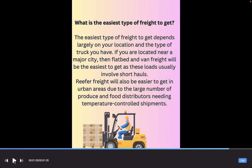What is the easiest type of freight to get? The easiest type of freight to get depends largely on your location and the type of truck you have. If you are located near a major city, then flatbed and van freight will be the easiest to get, and these loads usually involve short hauls. Reefer freight will also be easier to get in urban areas due to the large number of produce and food distributors needing temperature-controlled shipments.